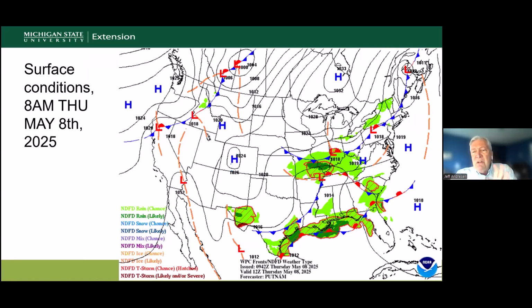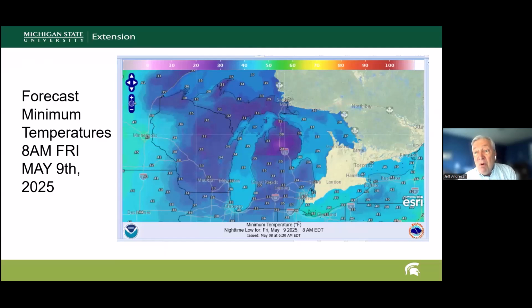The weather system you see to the south here, down over the middle Mississippi Valley, is going to remain to our south. Again, the last precip with this feature down in the southeast should shift out of the state in the next couple of hours. But until then, with the high pressure over the region, we will have one more pretty chilly night. And these are the forecast minimum temperatures for tomorrow morning. And once again, you can see some near or slightly sub-freezing values, especially across the interior northern Lower.